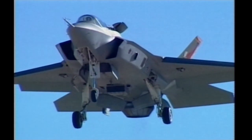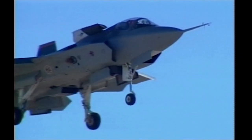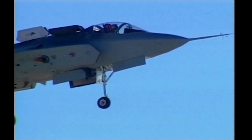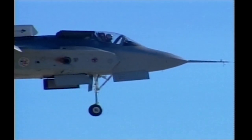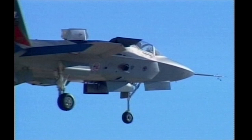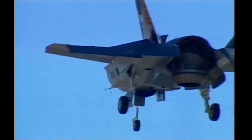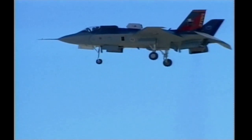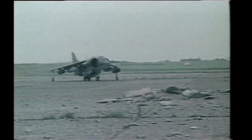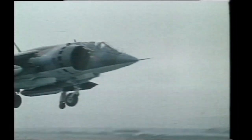The variant for use by the US Marines and the Royal Navy is perhaps the most exciting of the F-35 family. Like the Harrier jump jet, the Joint Strike Fighter has the ability to stop and hover in mid-air for vertical landings. Currently, the US Marine Corps and the British Navy use the Harrier to drop into locations where paved landing strips are short or unavailable, and on British carriers.